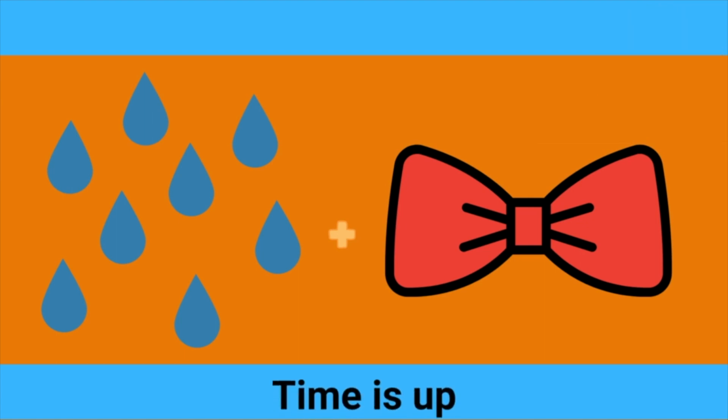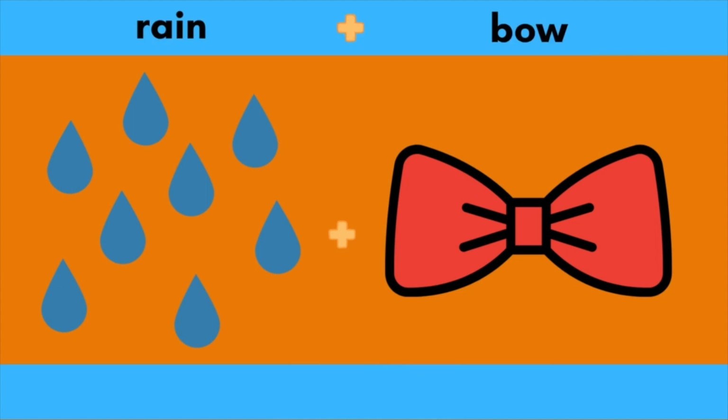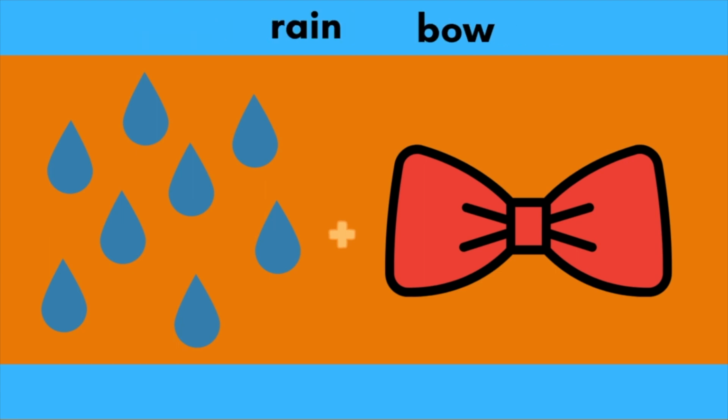Puzzle number nine. Time is up. Rain plus bow. Rainbow.